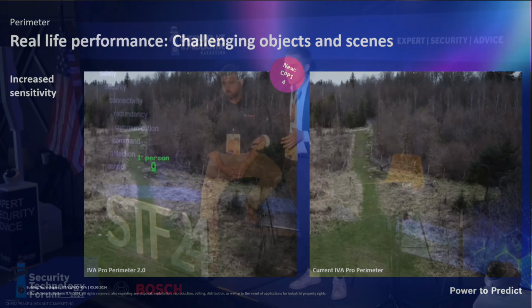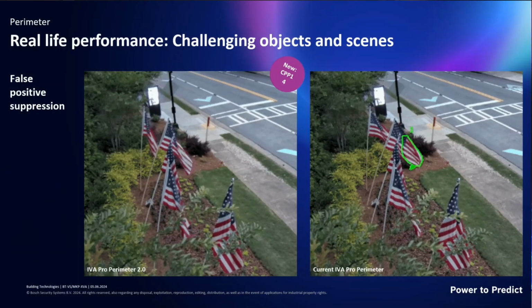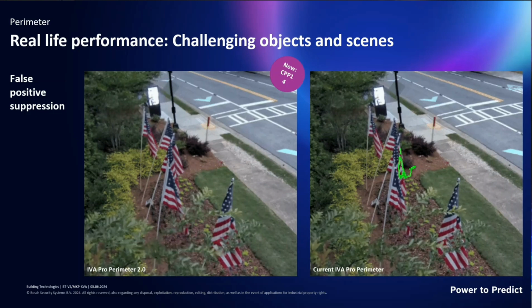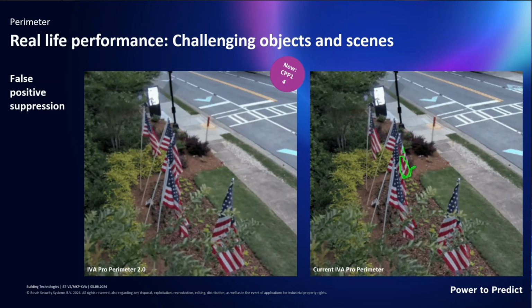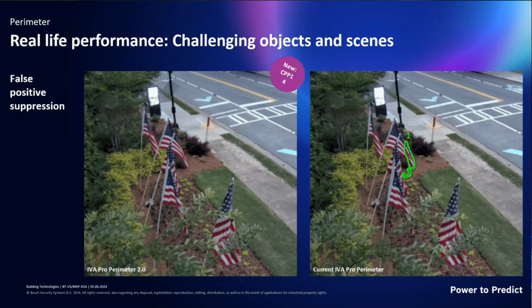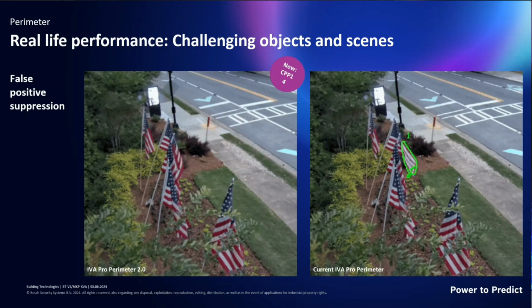The other thing is that motion algorithms themselves are sometimes prone to false detections since, for example, moving objects like here, the US flag, might cause the system to think that there is a person or some kind of object that's moving. So you can see on the right-hand side, there is some motion detected, while on the left-hand side, with that layered approach, by leveraging also the deep learning capabilities, we can get rid of those false detections.